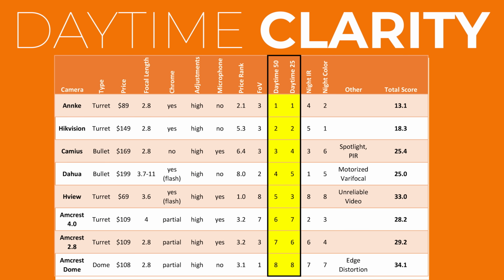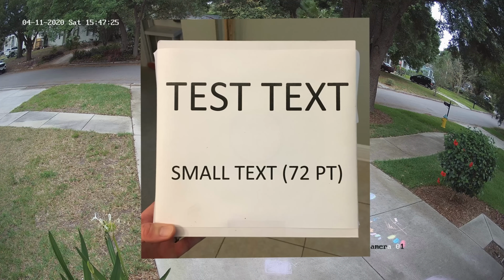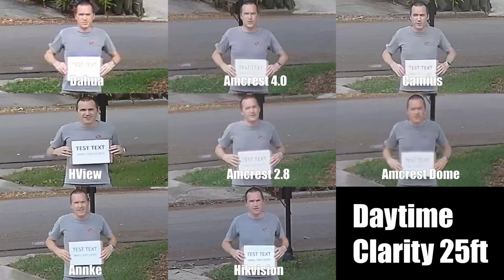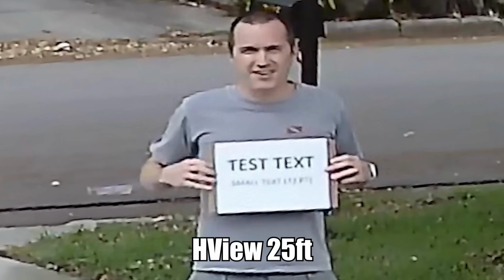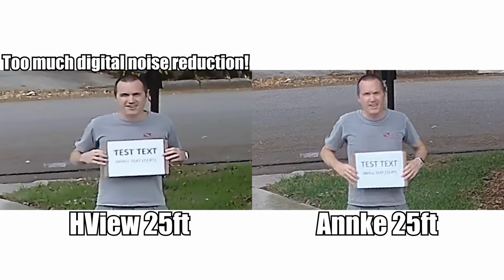To test daytime clarity, I marked locations on the ground at 10 feet, 25 feet, and 50 feet, and I held up a sign with 150-point font and 72-point font. At 25 feet, the Anki and Hikvision produce the clearest images. It's tempting to say that the HView has the best image if you only consider the 150-point font, but the 72-point font is definitely more legible in the Anki and the Hikvision. Not to mention that the HView is distorted due to it using a 4:3 image sensor to produce a 16:9 widescreen image.